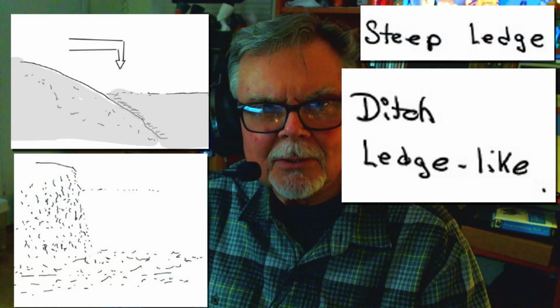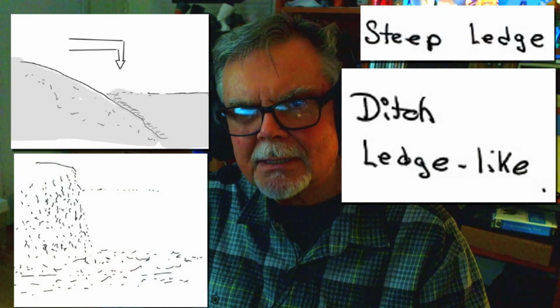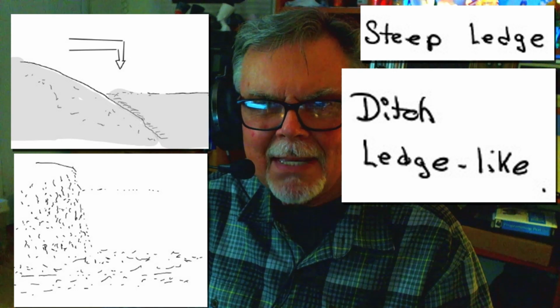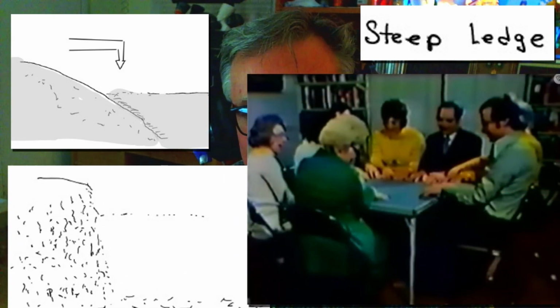Then I got this perception that there was a ditch or a ledge. The Philip backstory said he committed suicide by jumping off the battlements of his house. If that's what we're talking about here, or that ledge is actually the meeting room card table, that's pretty vague.